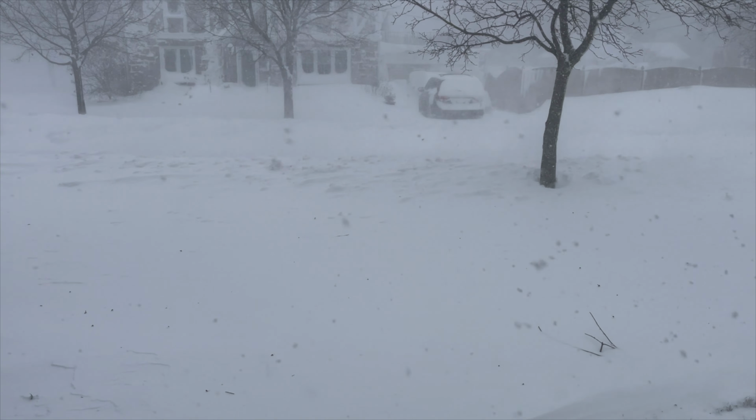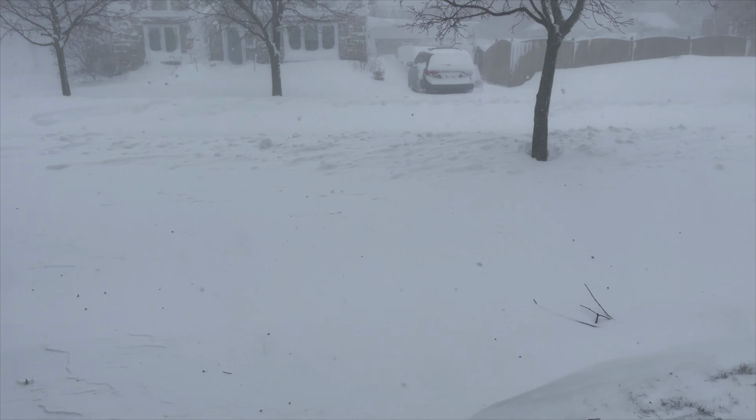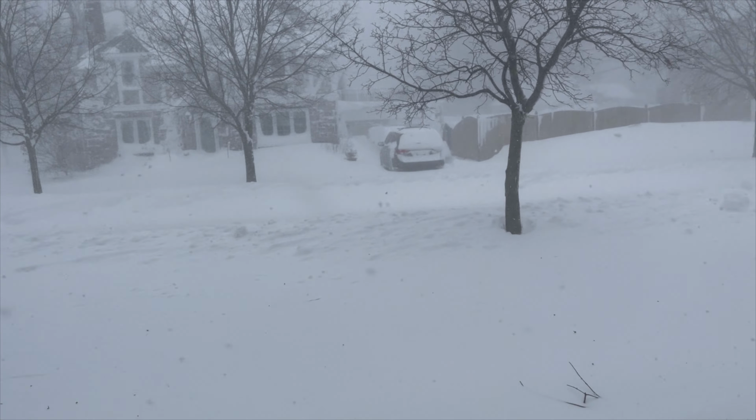We've got family coming over tonight. They're gonna have to live a few doors down, so it's walkable. We're going to shovel. We've got someone out here walking down the street.